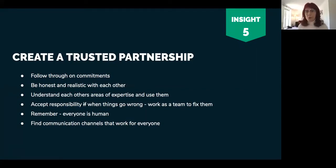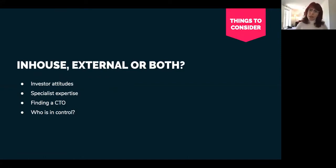So this is a really important one, I think, and I don't think there's a right answer. Well, there isn't a right answer for sure. For some of you, you may have your CTO, your tech in-house. For some of you, you want a tech partner, and for some of you there might be a mix of both, or it might be that you start off external but then you build your in-house tech capability.